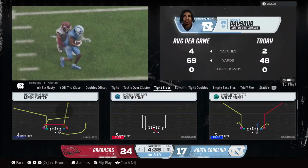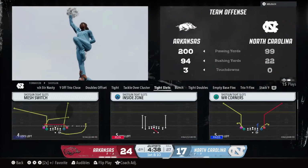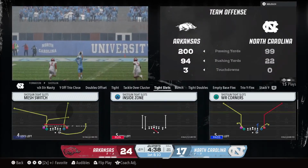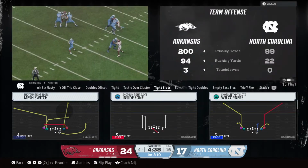Well, how about the offense setting that play up? We've seen earlier in the game a couple shorter throws. They're just trying to suck those safeties closer to the line of scrimmage, anticipating that they would get an opportunity to take a shot. They called the perfect play at the perfect time right there.